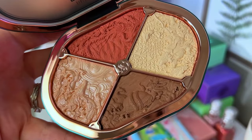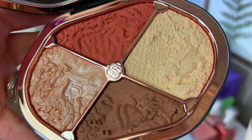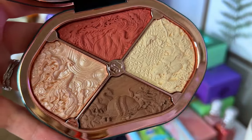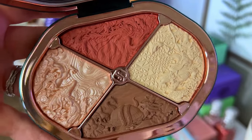Okay, so this is actually from Floracis right here. And I passed along the two blushes from Flower Nose Beauty, but I'm gonna hold onto this one because this one is just so beautiful. I figured I might as well just keep one, and this one is a mix of two highlighters, a bronzer and a blush. So we're gonna hold on to this one.